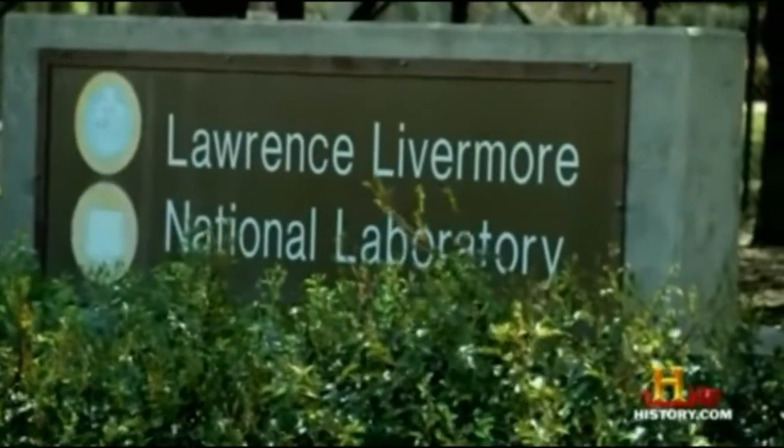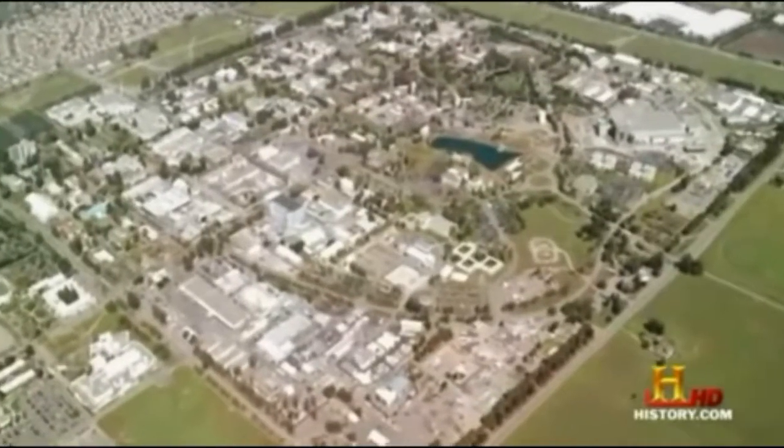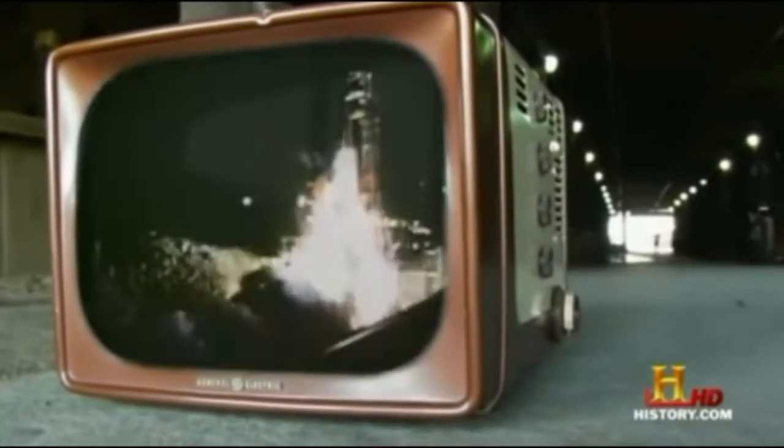March 2009. Lawrence Livermore National Laboratory, 50 miles east of San Francisco, California. This is one of the premier weapons research facilities in the U.S. Over the past 50 years, scientists here have developed some of the most lethal weapons known to man. From the Atlas Titan intercontinental ballistic missile to the Tomahawk cruise missile.